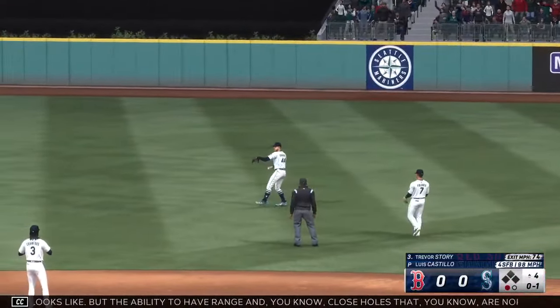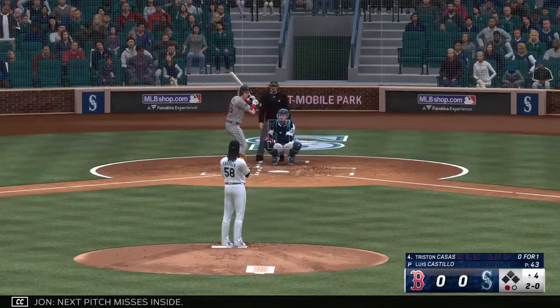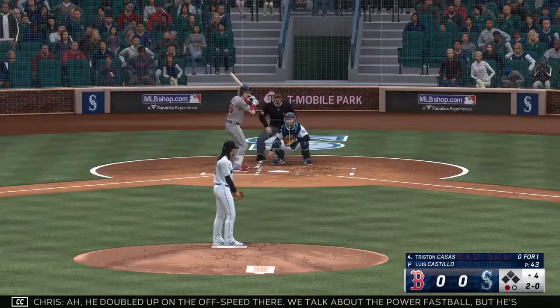Triston Casas now at the plate. He's 0-1. Casas. And the first pitch misses for ball one. One ball, no strike. Fourth inning underway, no score. Next pitch inside. Misses inside, 2-0. Doubled up on the off speed there. We talk about the power of fastball, but he's working a little differently here.